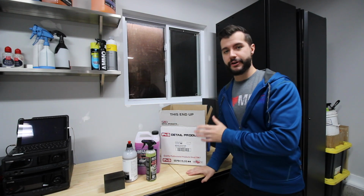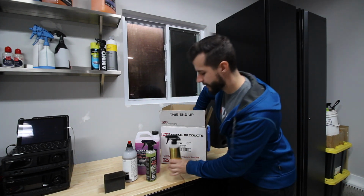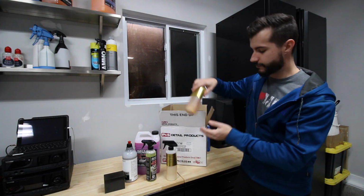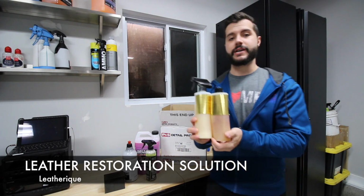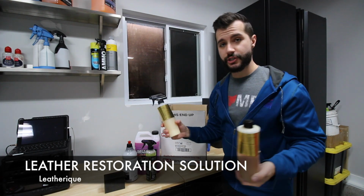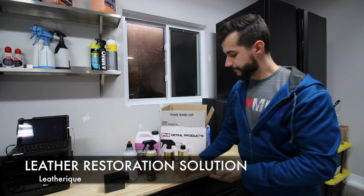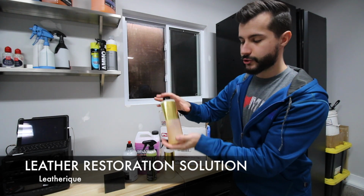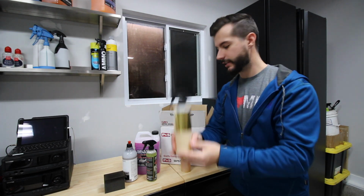Speaking of interior and leather, this is a little bit more advanced, but this is something I honestly feel is underrated. And this is what you call Leatherique, or the Leatherique system. This is the leather restoration system, or whatever you want to call it. This is a two-step procedure. You have your rejuvenator oil, and then you have your pristine clean, which is actually the cleaner.